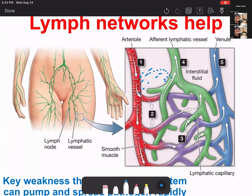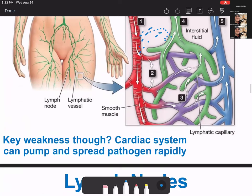That is the word that you start to hear about sepsis. That's when people get put on massive antibiotics, things like that, but it's typically not a very good outlook. So the system is fast, but it's also a big highway for pathogen that can get in. Sort of a trade in that sense.